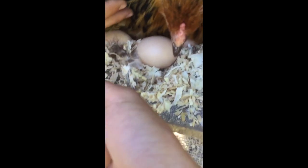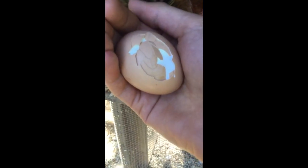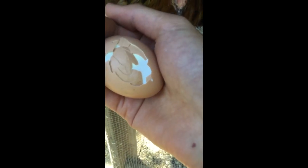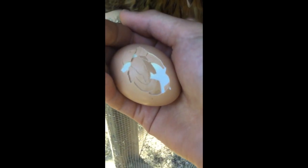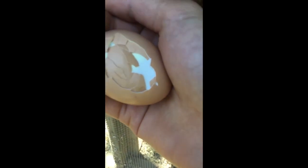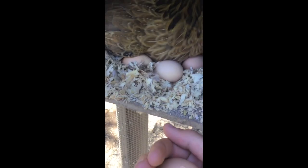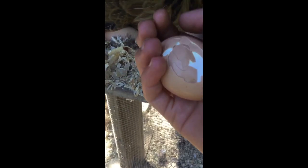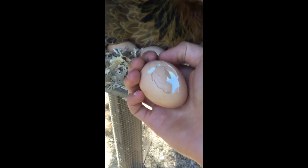We can see some little cracks in them, and then this egg is making the most progress. You can see it's cracked off a lot of that shell there. Not the inner part yet, but the shell is starting to crack, and this is making good progress. So we're really excited for chicks, especially Briana. The chickens are her thing, and we're really excited.